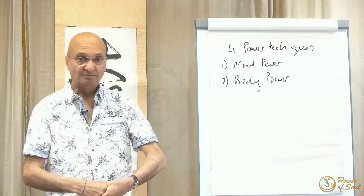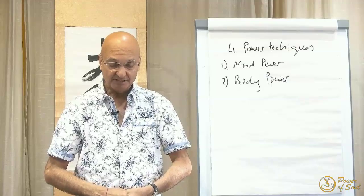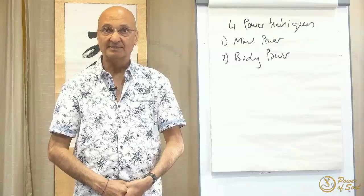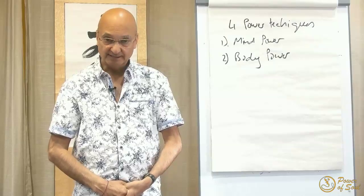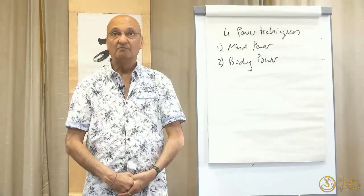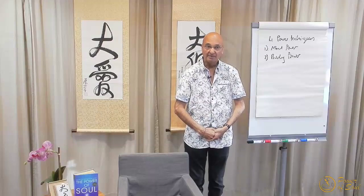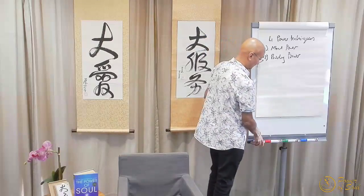So now with this hand like this, we tap gently. The area is exactly between the belly button and the genital area, so halfway. That's where the second soul house is. And then we tap gently. As we are chanting, that's the third power. We will chant a mantra. That mantra vibrates that area, the second soul house. And this gentle tapping also will help to vibrate that second soul house. So that's the benefit of the body power.